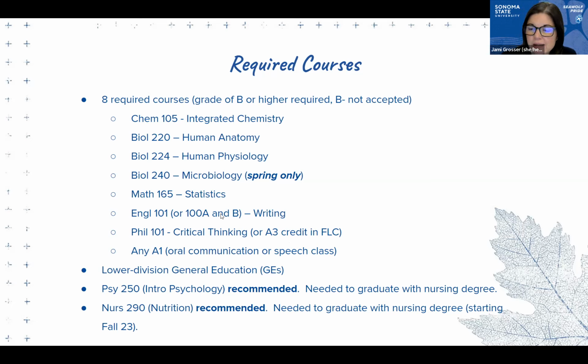In addition to those 8, some of those do count as GEs, so it's not like you're taking additional courses, but you do have to have all your lower division GEs completed. Now, there aren't any GPA requirements for those. And then the other 2 classes that we strongly recommend, Intro to Psychology. And the reason for this is you don't need it to apply to the program, but you do need it to graduate to become a nurse. And so most students will fit it into their pre-nursing pathway and they have time to do that.